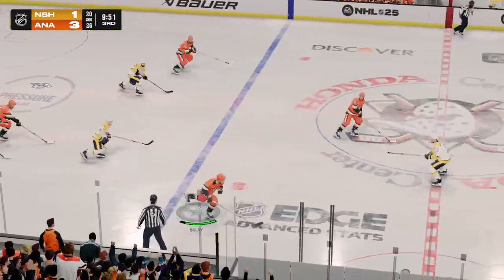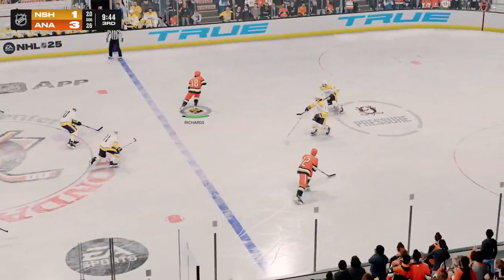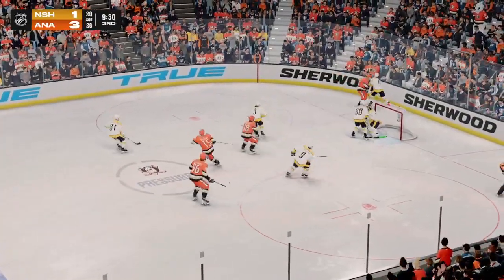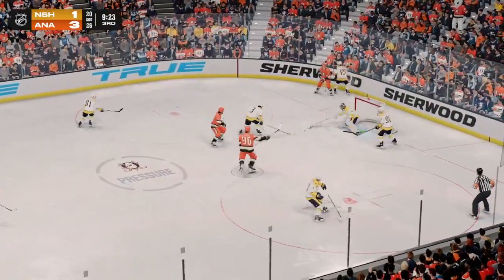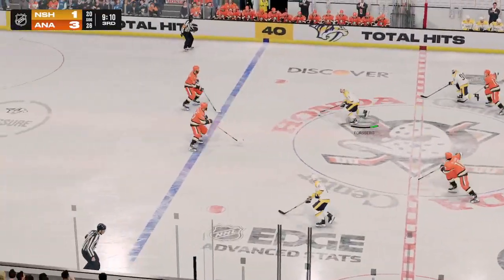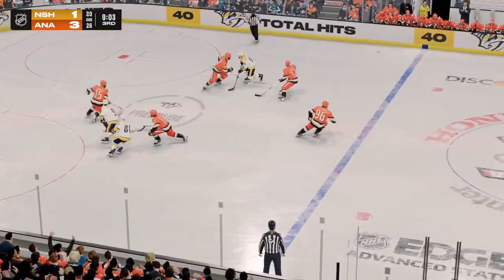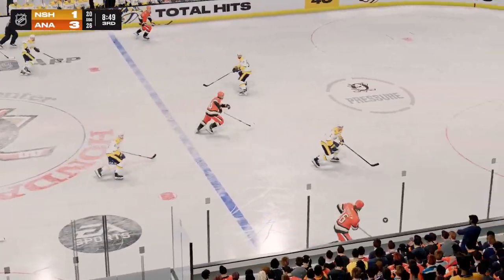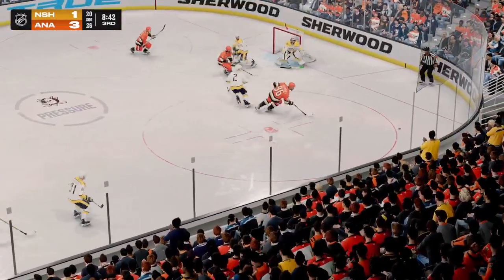Solid hit on the play, and that knocks the puck off his stick. Moves the pass in front. Moves it again. And that's intercepted. Forsberg's across the line now and on the attack in the offensive end. And now he passes it to Silverberg. And that's poked away.